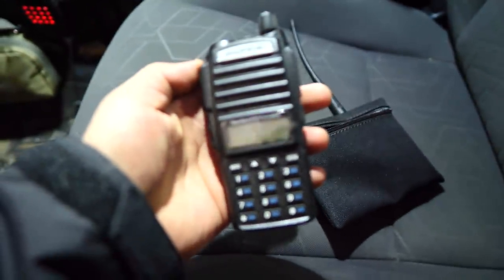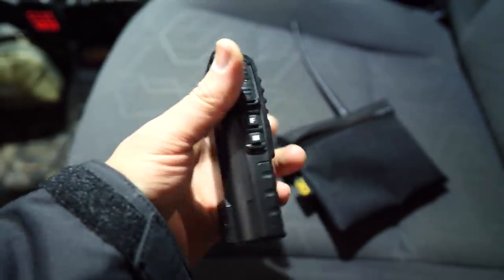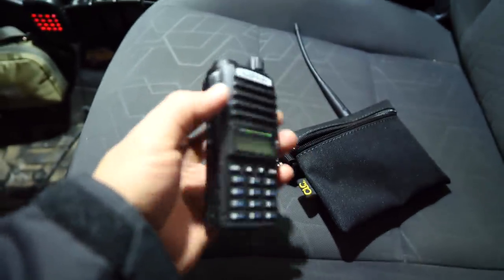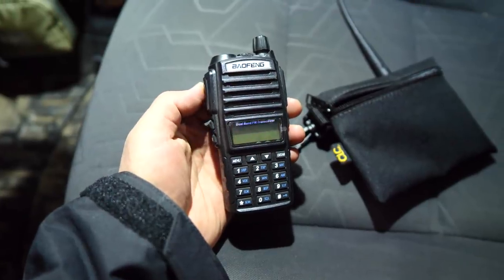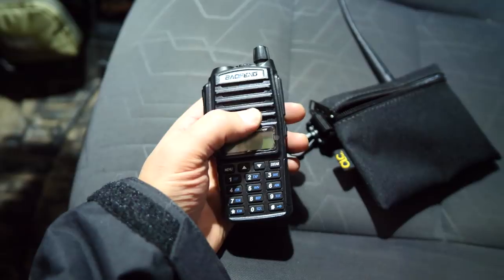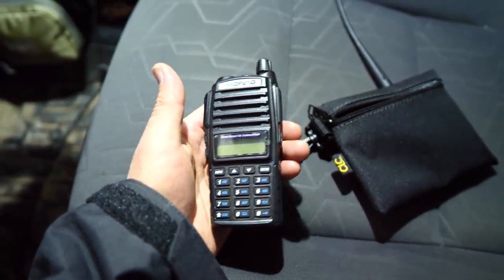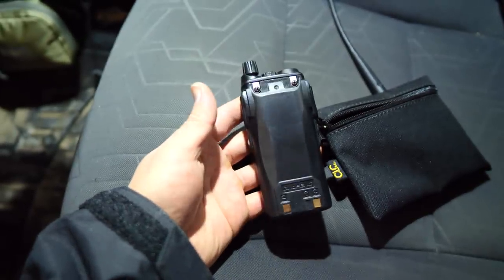So this is definitely not one of the better handheld radios out there, but it is one of the cheaper ones. I think it's about 25 or 35 bucks. So this is really all you need to get into ham. A couple hours of studying and a $25 radio, and this will get you going on the road.